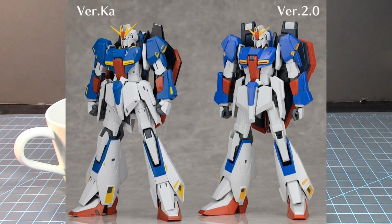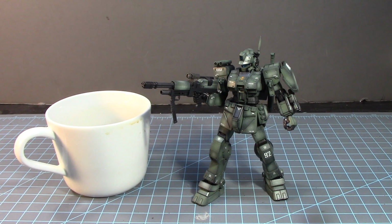Remember, version Kotoki is Kotoki's version of the Wing Gundam. It is not Zeta Gundam. It is not meant to be the replacement. It is just his interpretation. If you wanted the true version of Zeta, you can go with the 2.0. Hell, if you find the 1.0, I think even that one's okay.